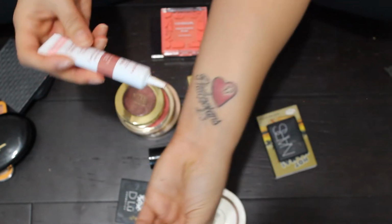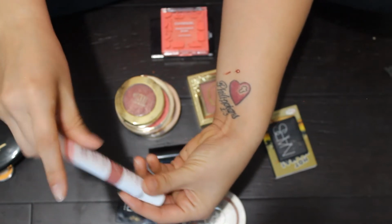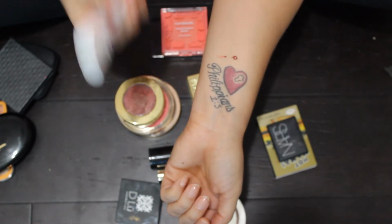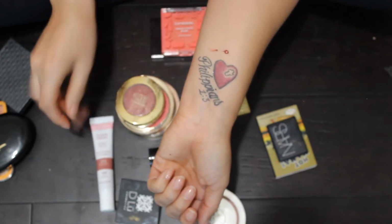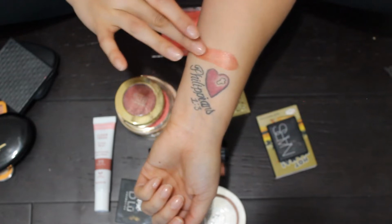So anyways, if you're curious how to use these and how I found the best way to use this, I did a video about a new base routine that I was doing at the time, using cream products and minimal powders. I'm going to link that video, so if you want to see how I best recommend using this, you can check it out. But anyways, I'll just do a thick swatch here so you can kind of see it.